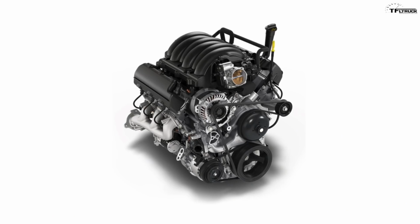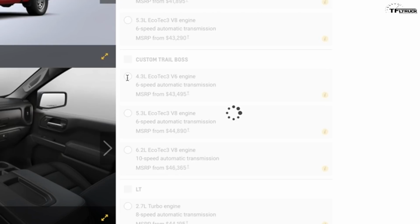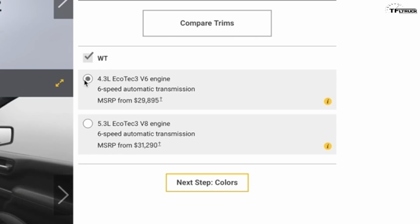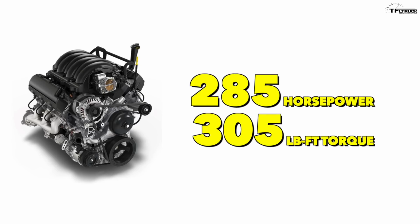Let's start with the most affordable engine option, and it is the new 4.3-liter V6 and the 6-speed automatic transmission that V6 has made it to. And you can actually get a custom Trail Boss with that engine transmission combination. And what are some of the pluses for this? First of all, it's very affordable. You can get a 2-door regular cab, 2-wheel drive, like I told you, at around $30,000, and probably a lot less with all the latest discounts and financing options. And the power output is 285 horsepower and 305 pound-feet of torque. And this engine uses their older cylinder deactivation system called AFM, Active Fuel Management.